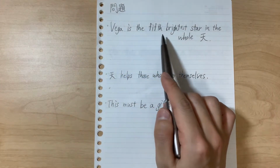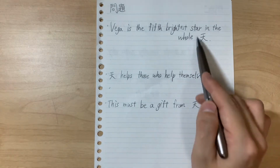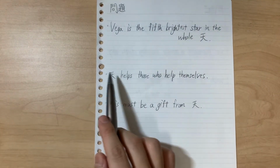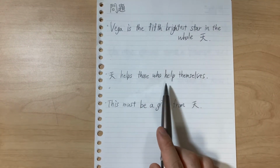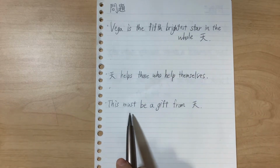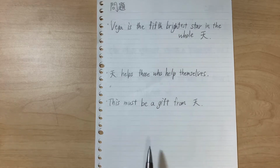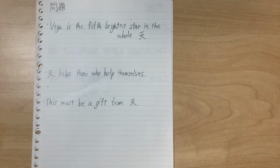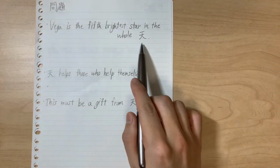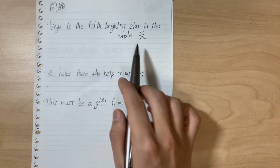Vega is the fifth brightest star in the whole [kanji]. Helps those who help themselves. This must be a gift from [kanji]. Okay, 3 sentences. This kanji. What do you read this kanji?